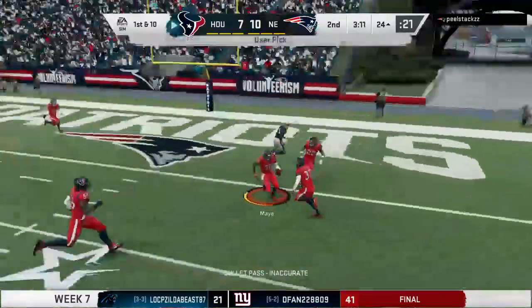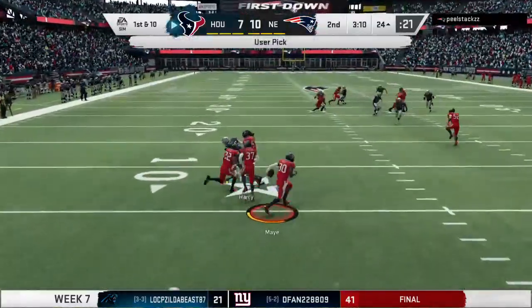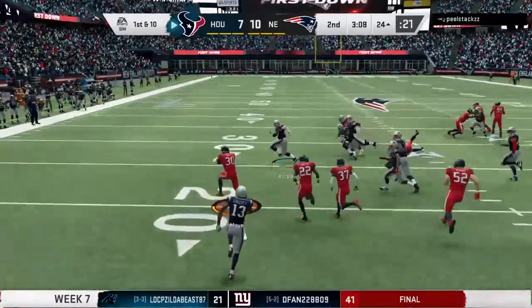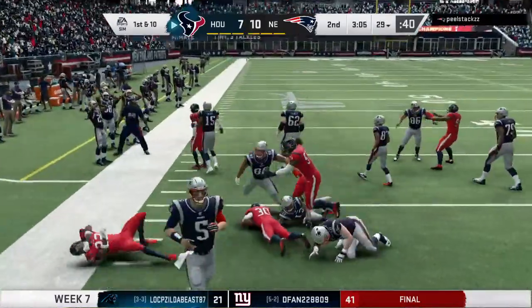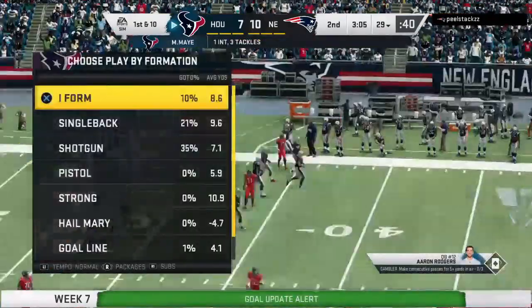Franks. Into heavy traffic, and it's intercepted. Marcus May with a pick. And he'll take it all the way up near the 30-yard line.